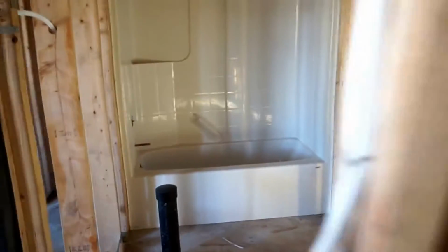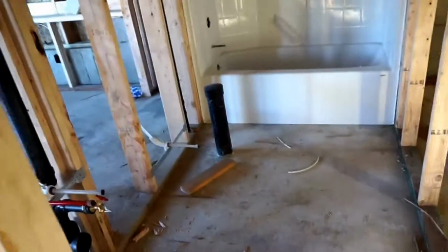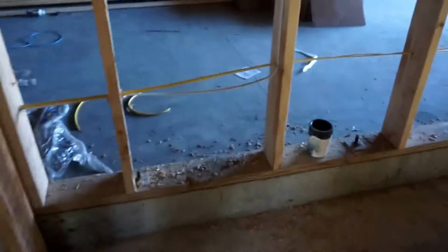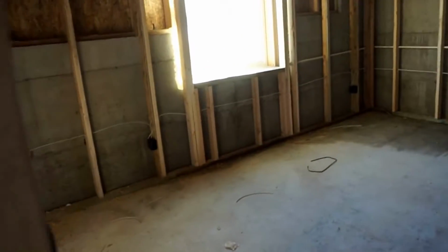And I have a bathroom, obviously. Full bath. What's this? Laundry? Yep, laundry room. Dad's man cave, he said. Dad's man cave is right here. Is it a closet? Yeah, and I'm going to make it a closet. This is Dad's man cave.